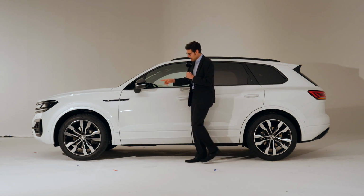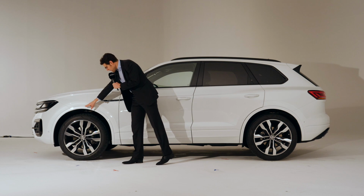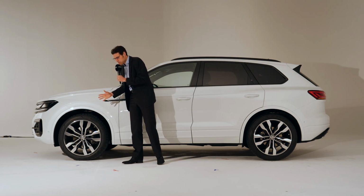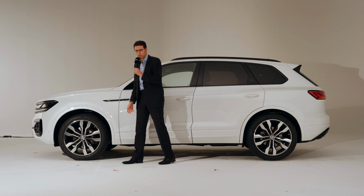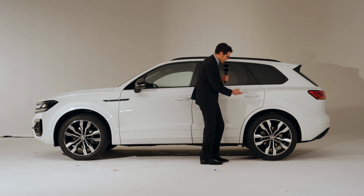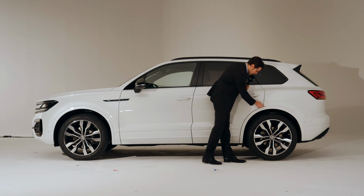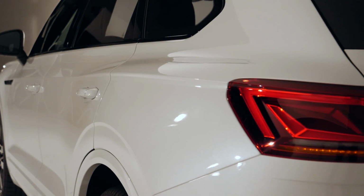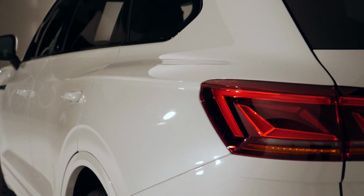The R-Line here also comes with painted wheel arches in vehicle color. I think the base model looks more beautiful, while this one has more of a crossover or SUV look. If you want a sportier look, then of course you can get those ones here without the contrasts. It's just still a separate element, as you can see right here. And this design line continues all the way until the tail lights, which we'll soon take a look at.